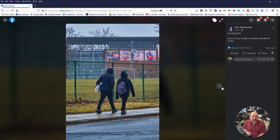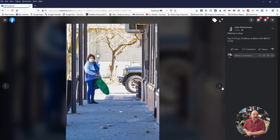And over here we have waiting to shop. So here we're looking at 800 ISO, f4, 1/250th of a second. As far as lighting goes, it's a very good balance between the background, where there's a very large difference behind the subject, versus what is in front of the subject, which is in the shade. Obviously this can be trying, because if you were to expose for the foreground, that background would be even more overexposed. Here in this particular photo, the subject is properly exposed.